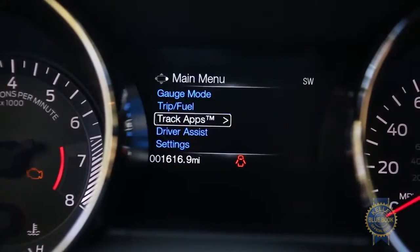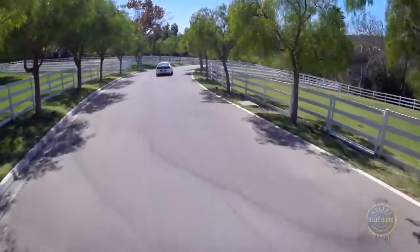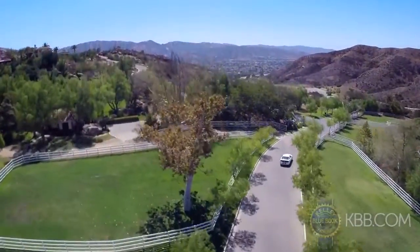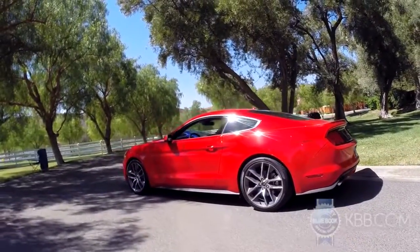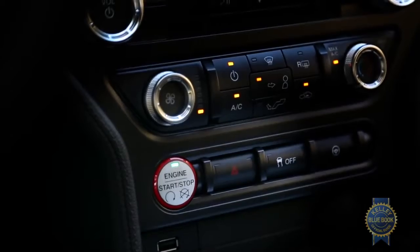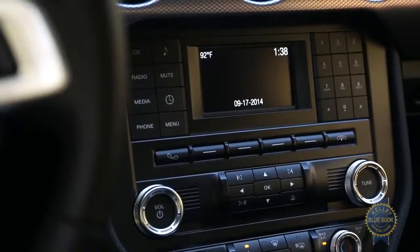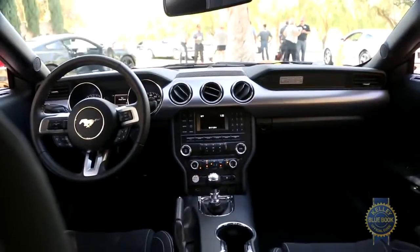Include destination charges, and a base Mustang V6 checks in at a little more than $24,000. For that price, you get a car with 17-inch aluminum wheels, cloth seats, automatic HID headlamps, keyless access with push-button start, a backup camera, a 6-speaker audio system with 2 USB ports and Sync voice activation, and 7 airbags, including a driver's side knee airbag.